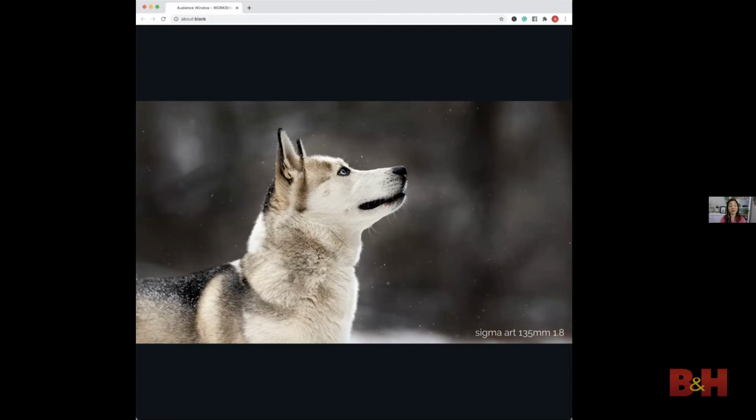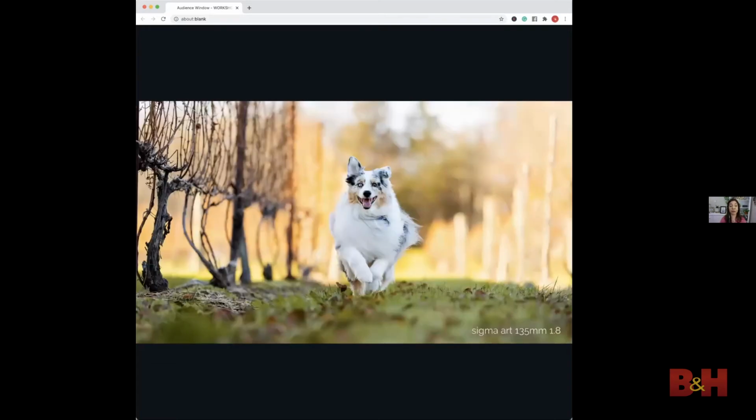And this image was also made with the 135 Sigma Art. To capture a profile photo of the dog like this is very, very easy. The assistant had the treat in front of the dog, the way you see here, so he's looking towards her. I just positioned myself in front of the dog and took that picture. So it's very simple to capture a profile if that's what you're looking to create.